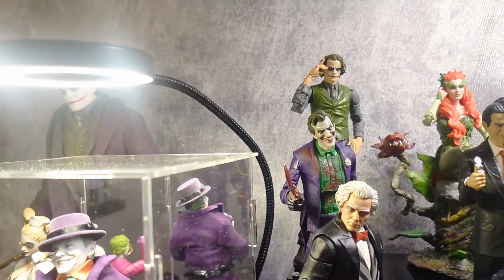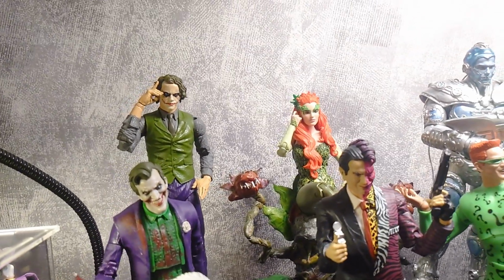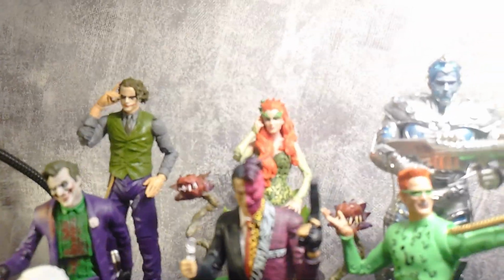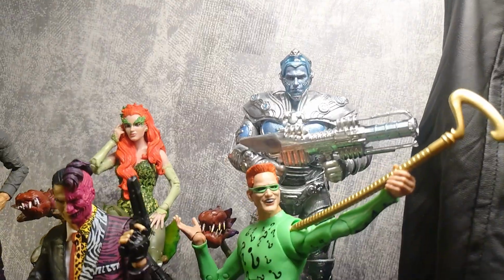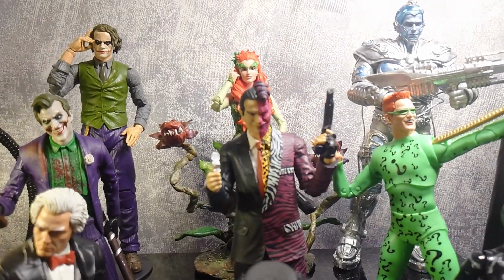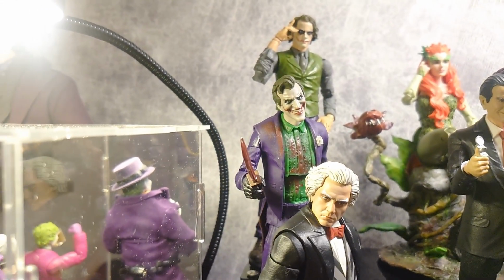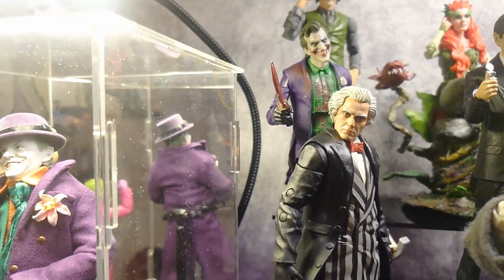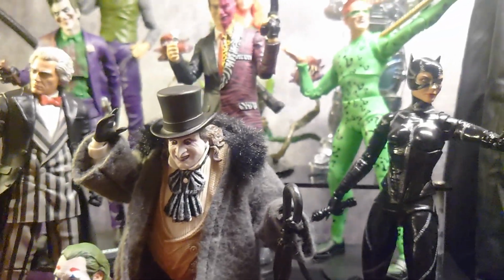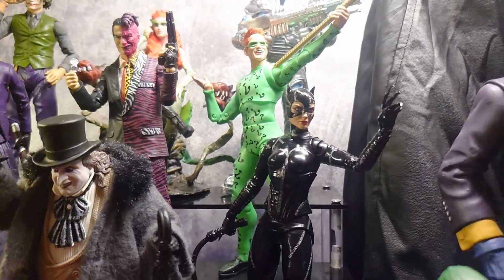And then moving around the top, we've got the Heath Ledger Joker from McFarlane Toys, Poison Ivy, so that's on a custom diorama piece that I made. Then Mr. Freeze, we've got the Riddler, Jim Carrey, Two-Face, a Joker from the Mortal Kombat video game, from Mortal Kombat 11. And then we've got Max Schreck, Penguin, the best Catwoman.